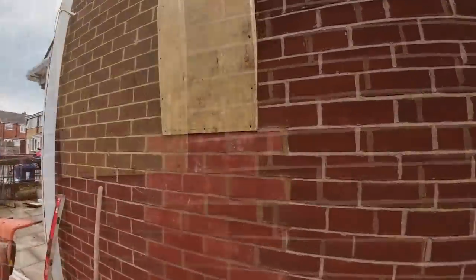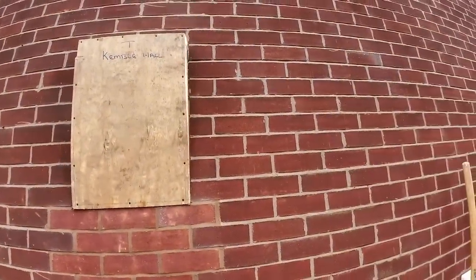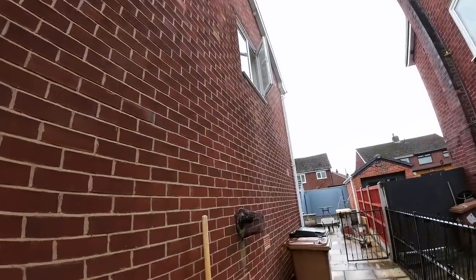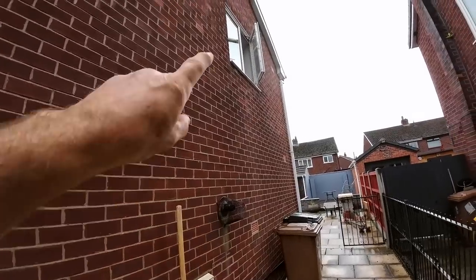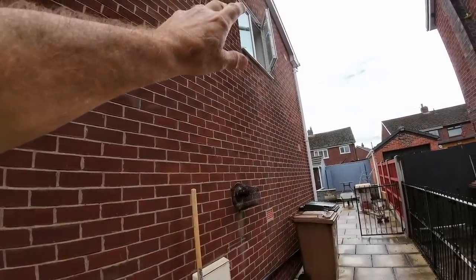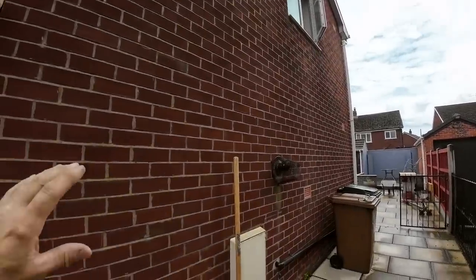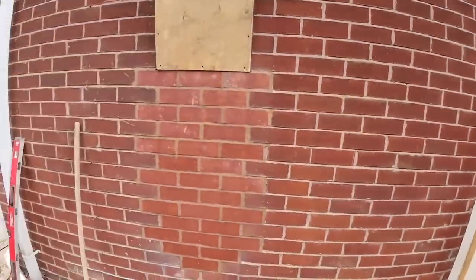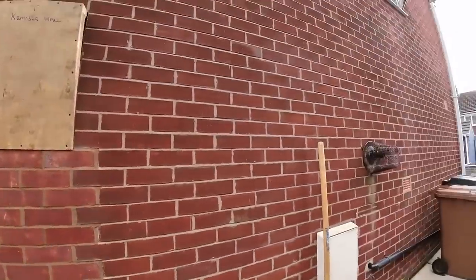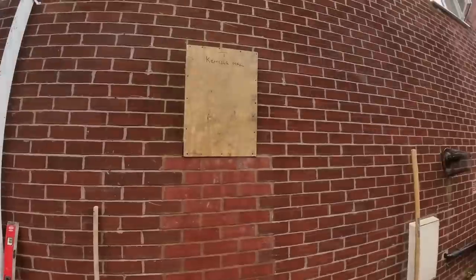So this is just for security, this one, so I'm going to get this in and then get it fixed in with a couple of grabbers and then go and help Alex upstairs. We want to get this done as quick as possible because the customer's mum is elderly, so we want to get the stairs uncovered as quick as possible because it's a bit dodgy, even for young people, to walk upstairs with a dust sheet on it. So yeah, that's the plan.